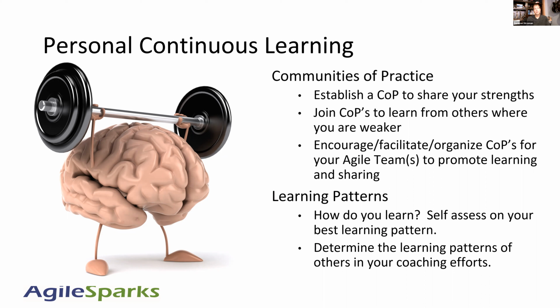And learning patterns. Look at your own learning patterns. Identify them. How do you learn? Everyone learns differently. Sometimes, like for example, reading books. I know a lot of my fellow coaches and SPCTs really like to do books on audio. So they'll go to Amazon, Kindle, and they're listening to books all the time. That works great for them.